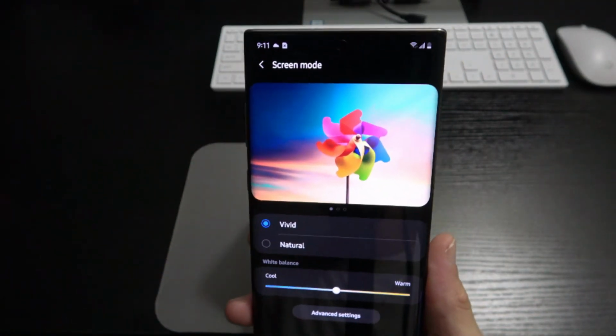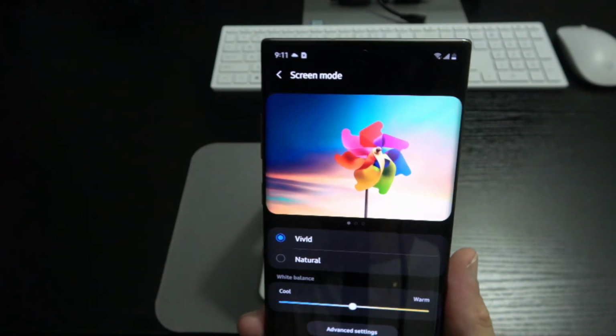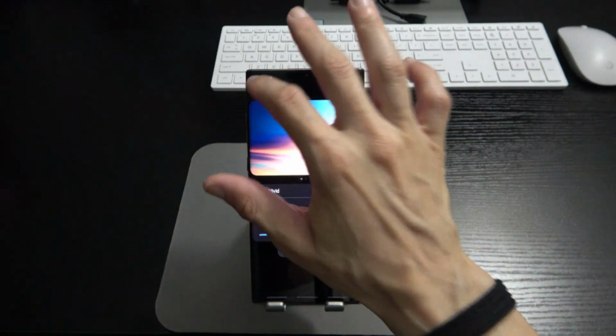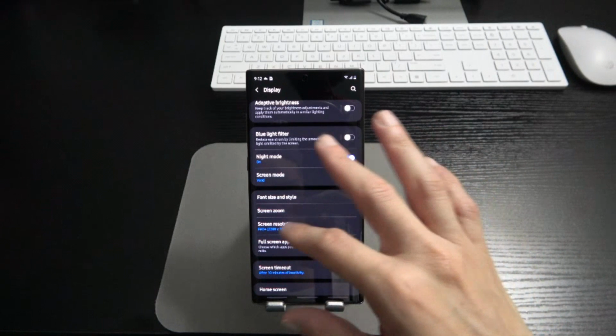Me, I'm totally fine with vivid. It makes the colors pop. It oversaturates the colors a little bit, but I'm a fan of that. I like for my colors to be bright, vibrant, and punchy. You know what I mean? And so you do have that option as well. And then, of course, you got font size and style, screen zoom.